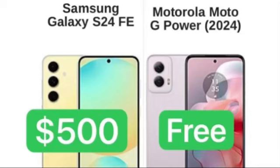At the end of the day, it's a tough call, but for the average person, the Moto G Power will serve them better because you're only sacrificing the camera, but you get everything else that's good about the phone, and you can get it for free. You cannot compete free to $650. Maybe you could get the S24 FE used for around $400 to $500, but that's a big price difference. At that point, you might as well just get a used flagship phone.